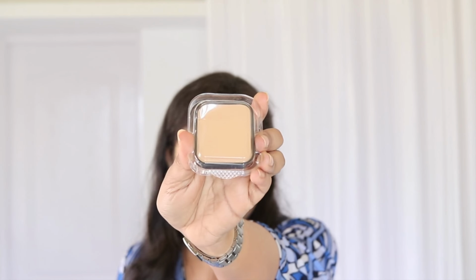So let's try this with setting powder now. I have Shiseido's Sheer Mattifying Compact in 040. See, now that keeps me matte for longer.